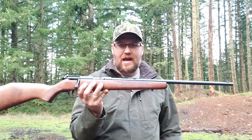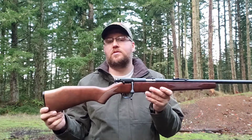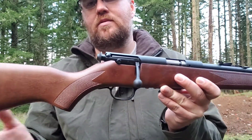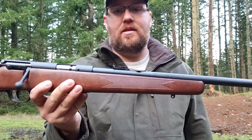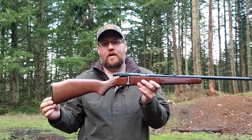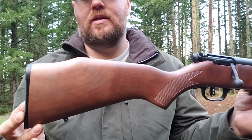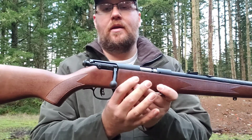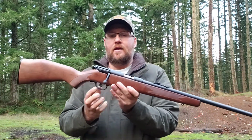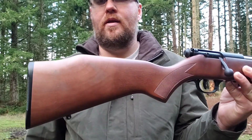I believe it's a G. It has the wood stock. I believe it's walnut. I'm not sure. It's hardwood stock, we'll put it that way. I like the classic look. I have a hard time with some of the composite or nylon stocks. They're just so cheap. I understand why gun manufacturers make guns with those stocks, because they save money, I assume. And a lot of people buy them, and it doesn't affect accuracy. In fact, it may improve accuracy in some conditions, from what I've heard.